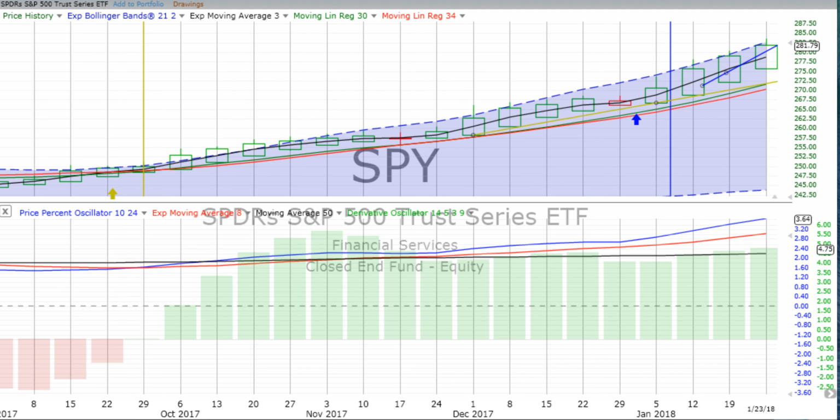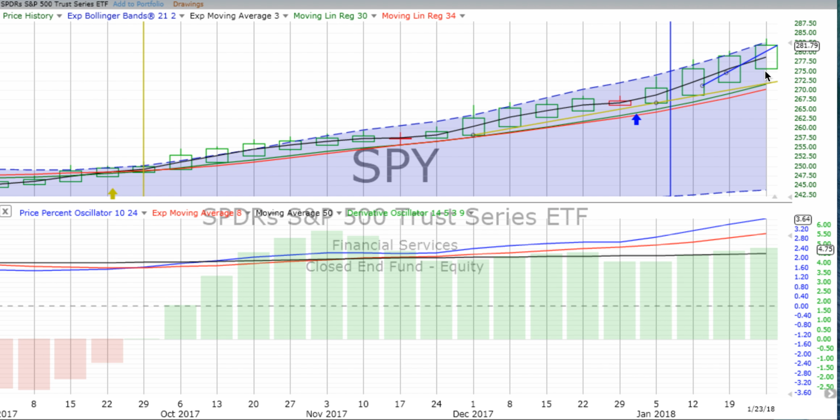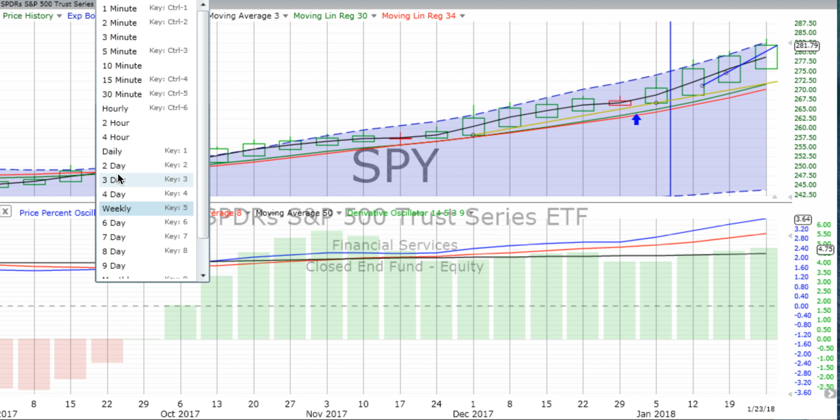Let's jump into these markets. What do we see going on? Well, everything is up again for the day. The S&P 500 is up 0.21%. We see the derivative oscillator gaining energy, price percent oscillator moving up on the weekly chart, looking nice. We continue to just see stair steps as things move up ever since we had the weekly vertical crossover. You've heard it since the 29th of September. The week ending then just keeps going up with only 2 pullback weeks in the entire time. So far, at least on the weekly chart, this week looks okay.